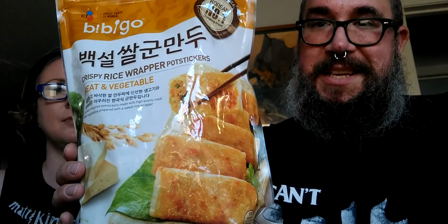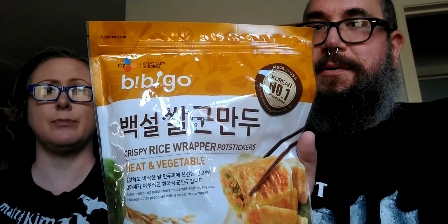All right, then this has become our favorite pot stickers, and I think these are Korean pot stickers, and these are just meat and vegetables. It just says meat and vegetable. It's Bibigo, or Bibigo.